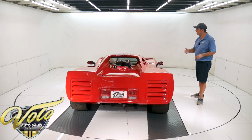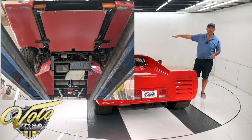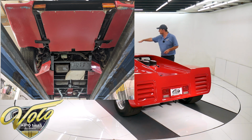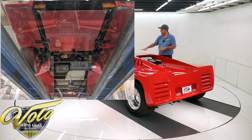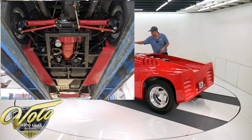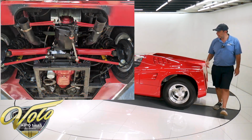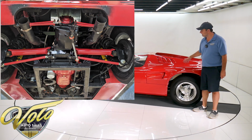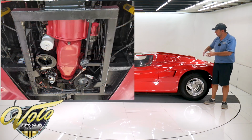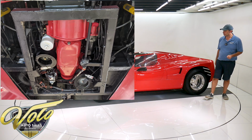Anyway, underneath the car, up front, it does have a Volkswagen axle with custom spindles. It has air shocks in the front with a switch you can control from inside. Because the nose is so long, if you come up to a steep driveway, you can actually raise the front of the car to get in and out of those driveways. And you can lower it down to get the optimum handling. In back, it's a Corvair transaxle, so it's an independent suspension in back. And it all looks new. It's all gloss black. The hardware looks new.